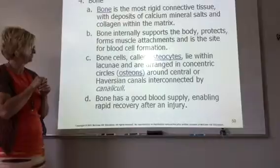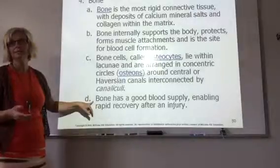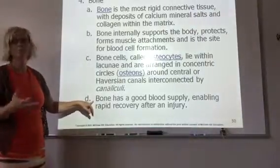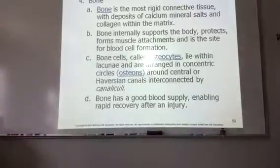Bone does have a good blood supply, so if you break a bone, even if you break like your femur, a large bone, typically it heals fairly quickly compared to ligaments and things like that. If you break a bone, you're looking at, on average, 6 weeks. You tear a major ligament, you're looking at minimum 6 months. So there's a big difference.